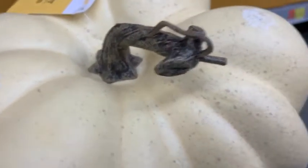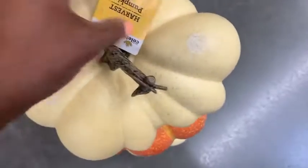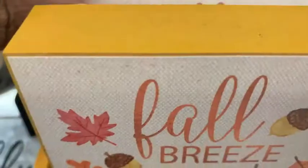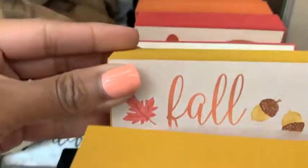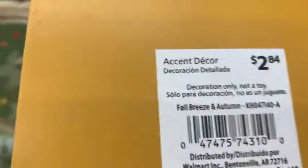Low price, and a lot of these you can transform with dollar paint. I got my paint also at Walmart and it was very cheap. Do you guys see these? I love these flat ones for the stacking, and you can paint those so easily because of their foam and porous material. You can paint those really easy to go along with whatever color scheme that you are doing in your home. And a little bit of chalk paint goes a long way.